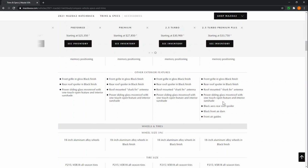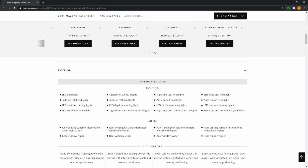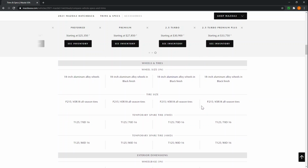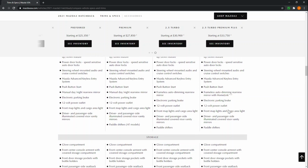So this is kind of cool. The Premium Plus adds even more of that special stuff on the outside. You got a black aero rear roof spoiler, black front air dam, front air guides. So kind of the little body kit type stuff. You can barely tell in this picture here, but you can just see that front lip's a little bit lower. It's got a little more aggressive of a spoiler, some stuff on the sides there. So really cool looking car. Again, 18-inch aluminum alloy wheels and black finish. Scroll down here, same colors are available. So again, you've got that polymetal gray metallic available in both the turbo trims there.